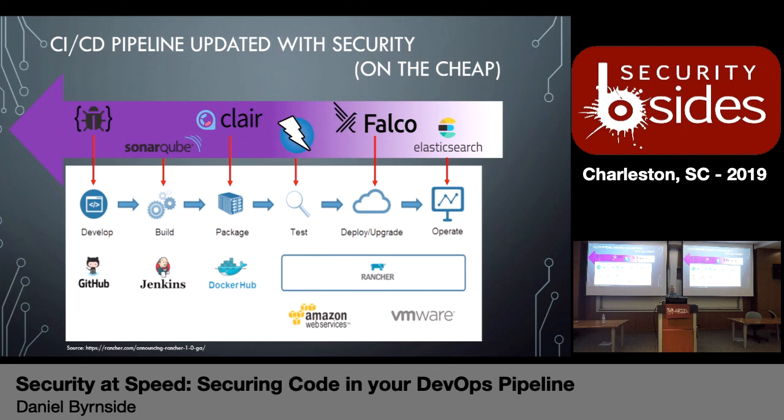So, you know, you've got Find Security Bugs in the left-hand corner. That's an integration predominantly focused on Java, I might add. For your development phase, SonarQube is a QA and security tool that you can integrate into the build phase. We've got Clair for packaging. Everyone knows the OWASP app symbol, right? So we've got that for our testing phase. We've got running environments. We've got Falco for the deployment upgrade phase, and of course, Elasticsearch on the operation end for our metrics reporting.